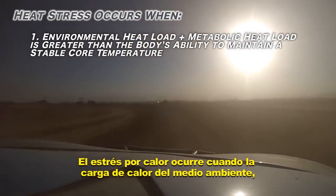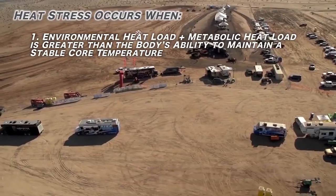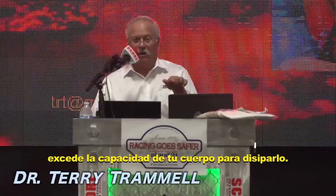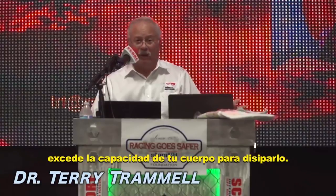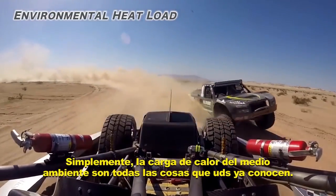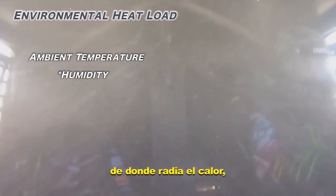Heat stress occurs when the environmental heat load, that's what's going on around you, plus your metabolic heat load, that's you, exceeds your body's capacity to dissipate it. Simply, the environmental heat load are all the things you already know about. It's the ambient temperature, the humidity, where the heat comes from, radiant heat.